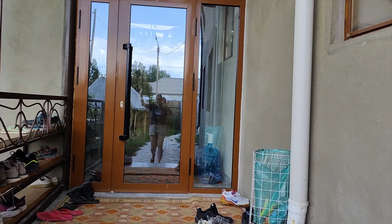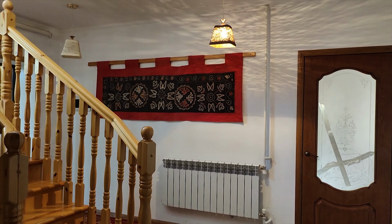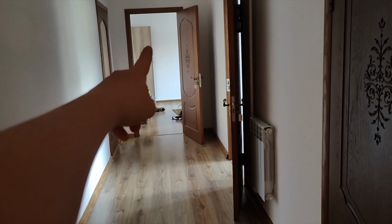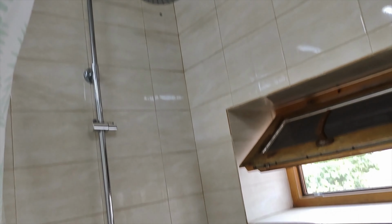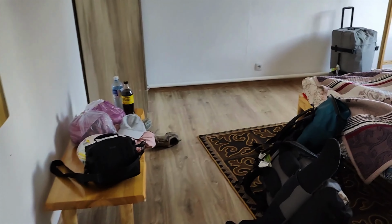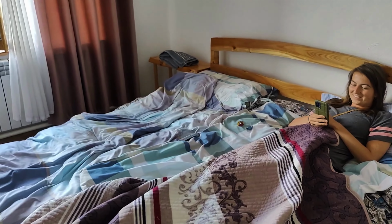We just arrived in our next homestay, so I'll give you a tour. We're sleeping over there at the end of the hallway, and this is the toilet room, which is pretty nice. A good shower. Whoa, a rain shower. And then this is our place. We were still sick at the end of the day, but we made it through.